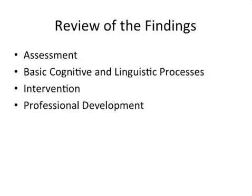So this IES research summary represented the work that has been done with IES funding in the areas of assessment, basic cognitive and linguistic processes, intervention, and professional development. Connor and her colleagues have provided an overview of current IES-funded research with students who are at risk for developing reading disabilities and students with reading disabilities, and they listed important findings that can guide classroom practices and future research for students with disabilities and students who are at risk.